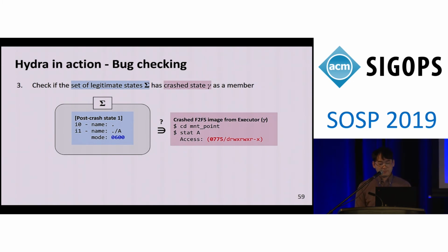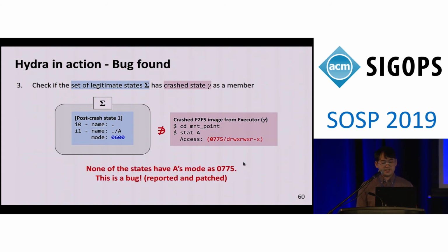So in the red box, this is the actual concrete image that once crashed and then recovered. If you check the stat of A, we can see that the access mode is still 775, and this doesn't belong to any of the post-crash states. So we can conclude that this is a real consistency bug. We reported this bug, and it is patched in the latest kernel.